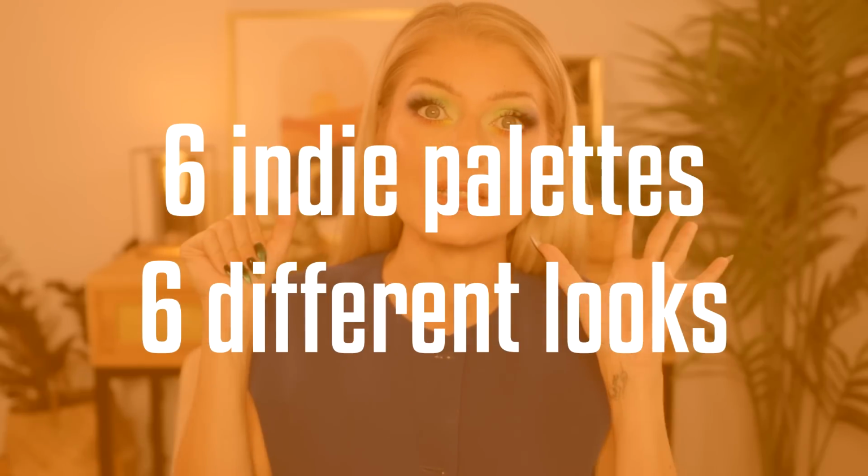Hello and welcome! I usually do 4 indie palettes for looks, but today we're actually doing 6 indie palettes, 6 different looks. This is way more than I usually do. Like I said, I usually do way less, but I have been traveling a lot, so I did have quite a few palettes that I was going through. So we're just going to be going through 6 different indie palettes, indie releases. Some of them have more than one product.